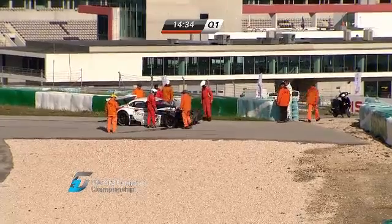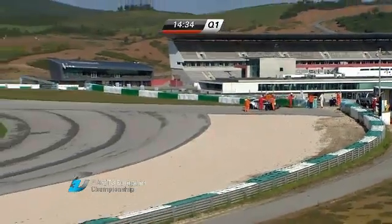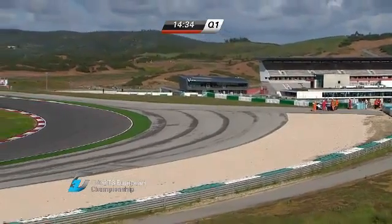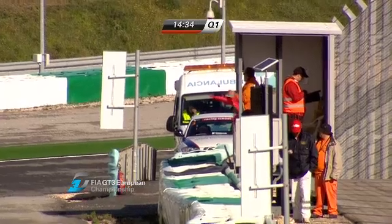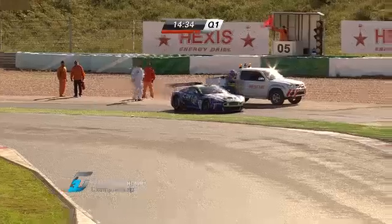There is the Z4. Harry Colin is the driver of that car. He's actually sharing it with one of the GT1 drivers. Nick Catsburg is the other driver this weekend. How it got off there is difficult to tell because there's a lot of runoff. I suppose there are some damp patches though. So the session has been red flagged.